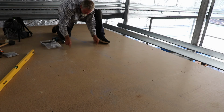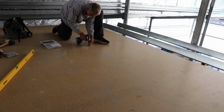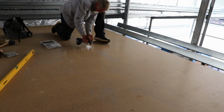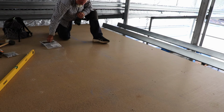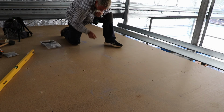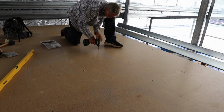Every so far they reckon it should be. There's my line there though. So we want to put one there. And then I'll just work my way up the line, wherever these marks are, but put it on the line, which is where the beam is.